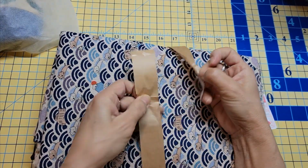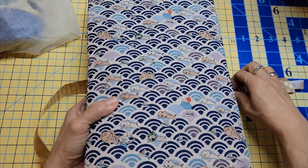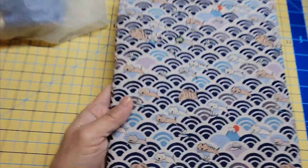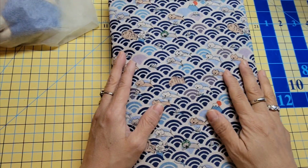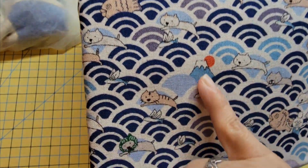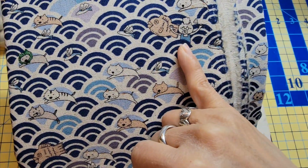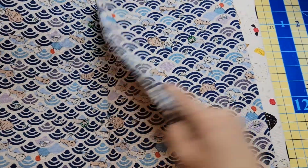I could not resist. I am not a cat person, but they love everything with cats on it in Japan. You don't see a ton of stuff with dogs, but cats, I think they just must love cats more. So a lot of these were in the section that had the small prints. I think it's Coca, that brand. And are these just so cute? Cats with Mount Fuji and flying fish, and cats with hats, and more cats, and cats cooking.